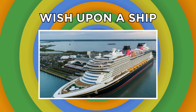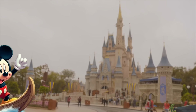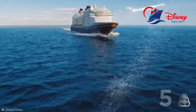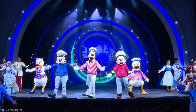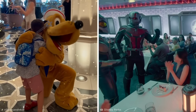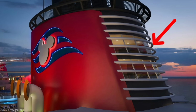Wish upon a ship. Disney World is one of the most popular tourist attractions on Earth, but it turns out Mickey wants to conquer land and sea. The Disney Cruise Line has 5 ships, and the largest is the Wish, a 144,000 gross ton vessel that's essentially a floating Disney park. Disney's beloved characters walk around the boat's decks, restaurants, and swimming pools to interact with guests, and there's themed accommodations like the Tower Suite, which is located in the top of the ship's funnel.